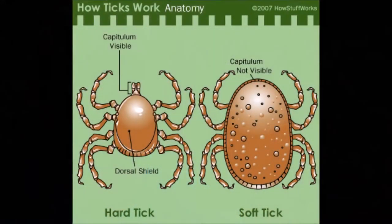So we'll start off talking about the two major types of ticks. They're soft and hard ticks. Hard ticks are more common in countries that are considered first world or second world, such as the US, Canada, most of Europe. The soft tick is less common in the industrialized world and more common in developing countries such as Africa, South America, places like that. There are obvious differences in how they look. I'll post a clip of the differences between the hard and soft tick.